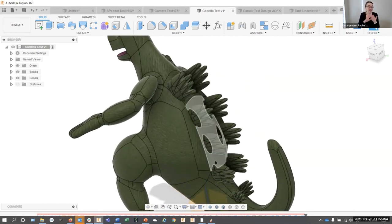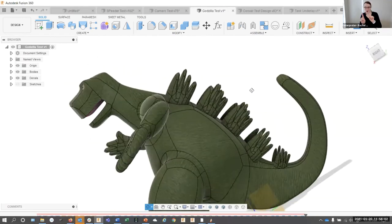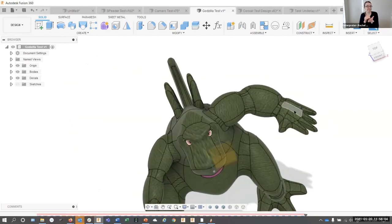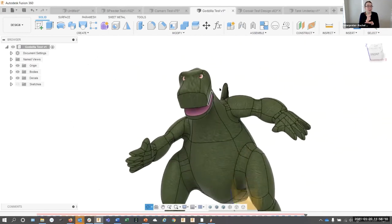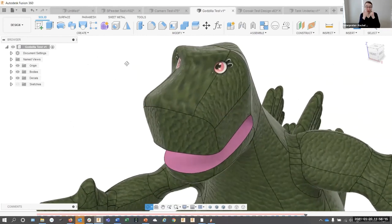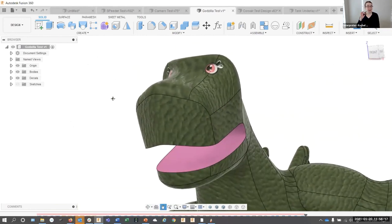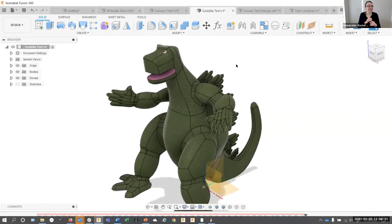All of the fins on his back are the same model, just scaled down slightly. Same pieces, just bang, bang, bang. And technically, it's actually the same piece as his hand. So it gets you to learn things. Even the simple thing about mapping the little decals on for the eyeballs and making the inside of the mouth pink, do little things like this. It teaches you a ton, whether it's drawing or whether it's CAD.